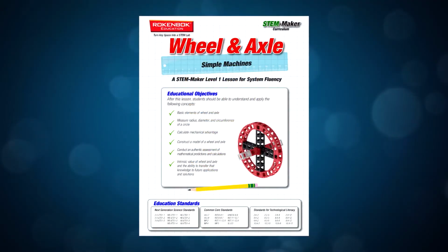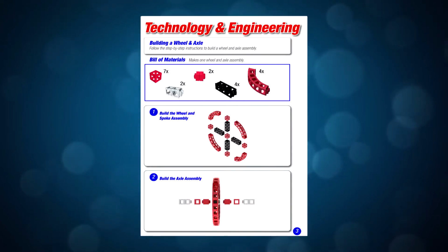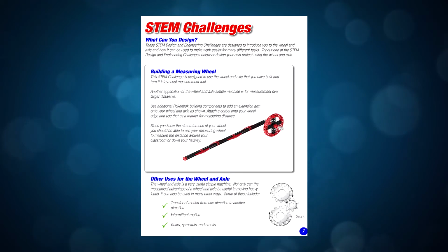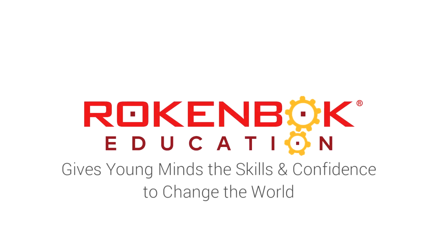Every stage of a student's Rokenbok journey is supported by STEM Maker curriculum, which combines traditional STEM content with a maker's experience of design, make, play. From building blocks to programmable robotics, Rokenbok gives young minds the skills and confidence to change the world.